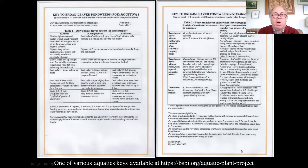Also available on the BSBI's Aquatic Plant Project website is a set of keys that I've developed over the years, particularly for training courses, and they're designed to be on an A4 sheet that you can print off and laminate, and you can take them out in the field. There's one here for the broad-leaved pondweeds, which we're talking about today, but there are a lot of other useful keys available on the website.